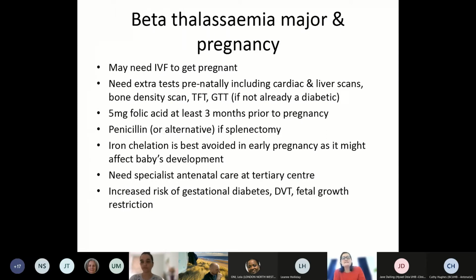I never thought I'd end up, when I started doing the sickle cell and thalassemia 15 years ago.